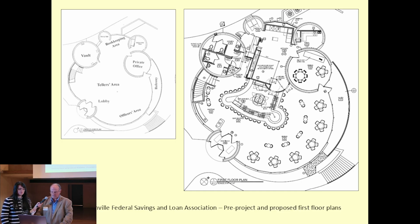So getting into the rehabilitation for the proposed restaurant use, I'll give you the 10,000-foot view of the project. Referring to the proposed plan on your right, the most significant change was adding a commercial kitchen in the former bookkeeping area and building a wall to separate the kitchen from the bar and dining space, which retained its open floor plan. The vault was dedicated to the restaurant restrooms.